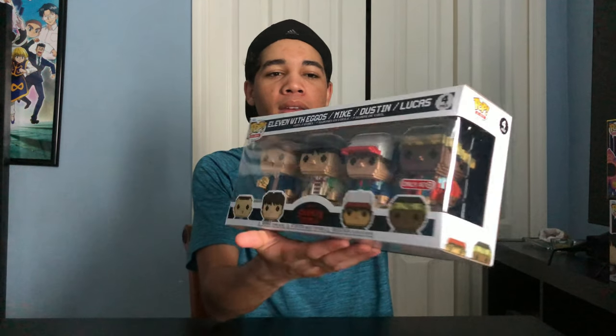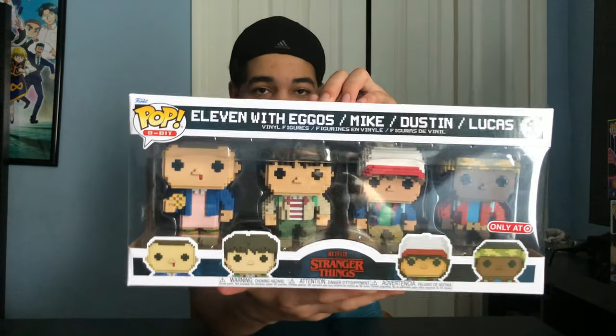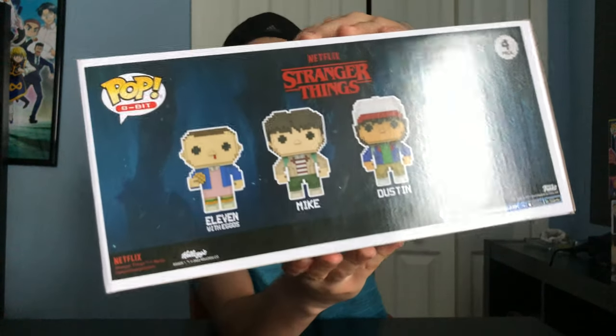Last, we have the 8-bit 4-pack. It comes with 11 with Eggos, Mike, Dustin, and Lucas. So this is my Stranger Things Funko Pop collection.